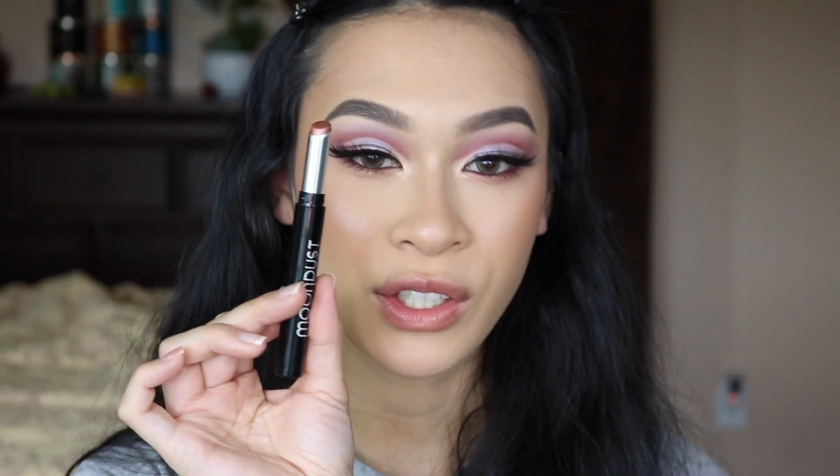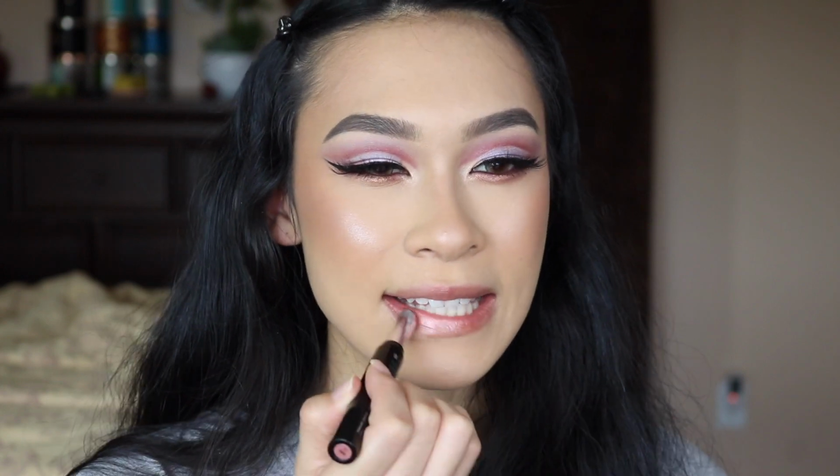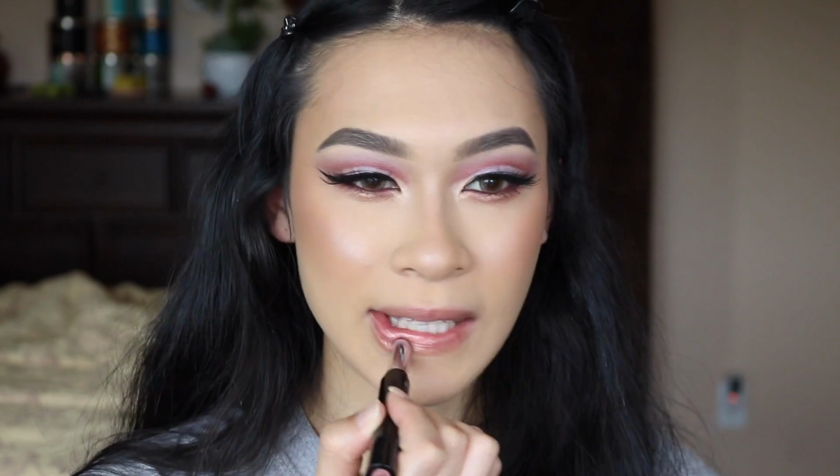Since this is already a super shimmery look, let's go in with a shimmery lip. Why not? It's lipstick. So this is the brand new Urban Decay Moondust lipstick. This one is in the shade Rising. It's like this peachy, pearly, metallic lip, but it feels like a lip balm.